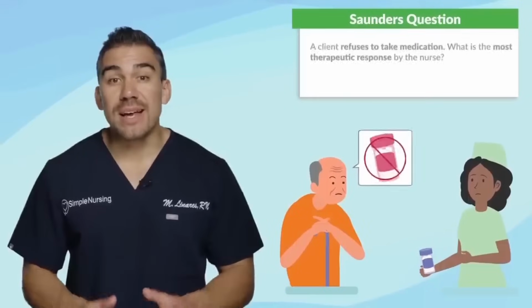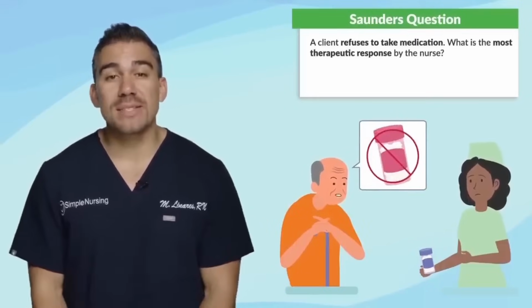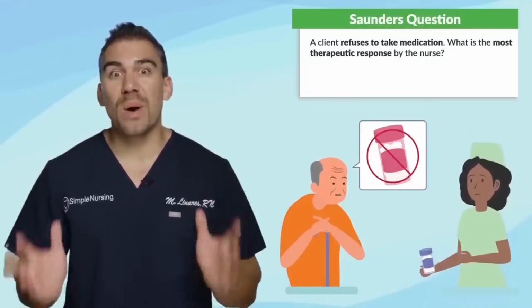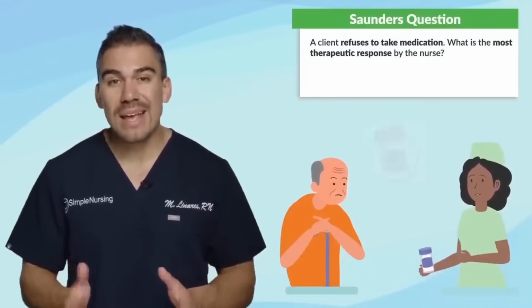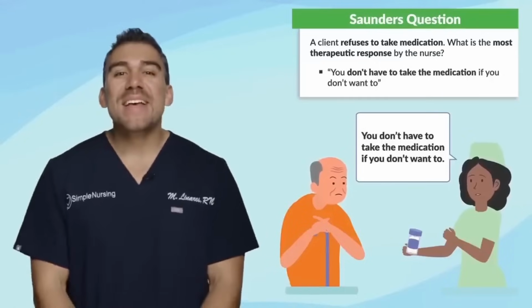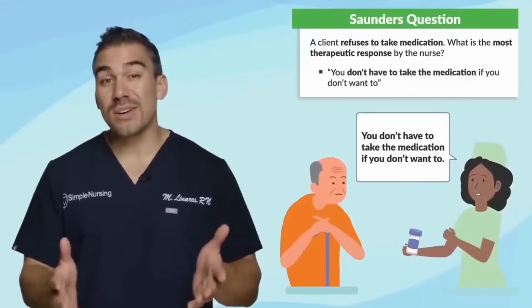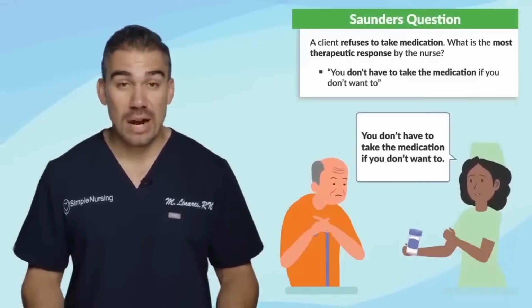So Saunders mentions, a client refuses to take medication. What is the most therapeutic response by the nurse? Now, this is a wild answer here, so listen close. You don't have to take the medication if you don't want to. Now, the client should be assessed and educated, of course, but on the Saunders NCLEX review, that wasn't an option.